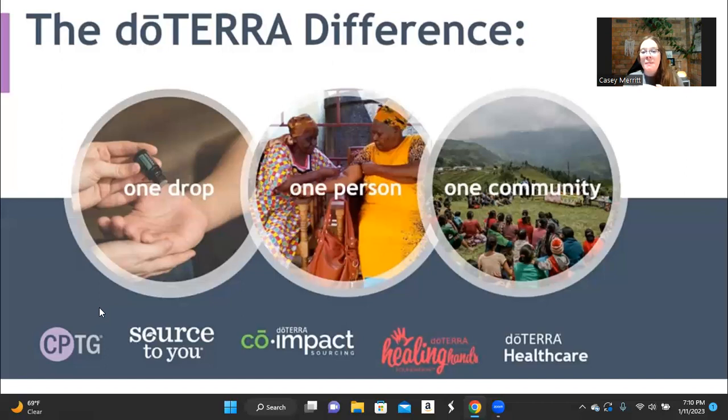You may also want to check out co-impact sourcing. This is why I'm so aligned with this company. Co-impact sourcing are the partnerships that we have all over the world. We go wherever the plants grow best to get the purest, most effective oils. Many of these places are in developing countries where the communities have been doing it for generations, but may not have clean water or schools or medical facilities and things like that. And doTERRA is there on the ground talking to the communities, figuring out, what do you guys need to thrive? It's a beautiful relationship where it's a win-win, and everybody's paid on time and fairly.